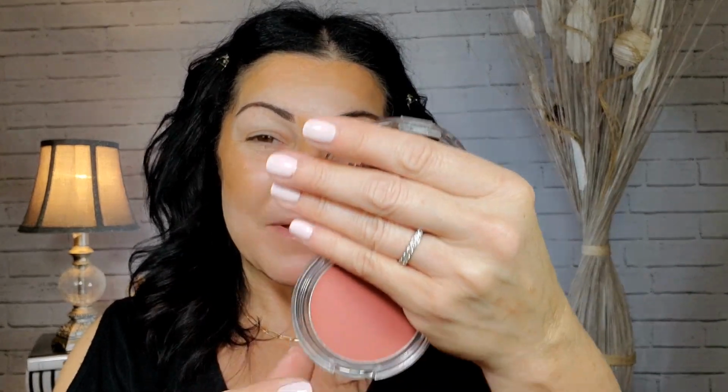I'm now going to go in with my Milani. I'm sorry if I'm going fast, but I don't want all this to dry down too much. So I'm going in with my Milani, and this is their cream blush. This is in the shade Nude Kiss. And I'm just going to go in, and again, I'm going to be kind of heavy-handed. I'm going to go high on my cheekbone. You guys, I really hope this works out, or else I'm going to look like a clown today. Okay, so I think that's all I'm going to do. I'll put a little bit of the bronzer right here. I just had a little bit on my brush.